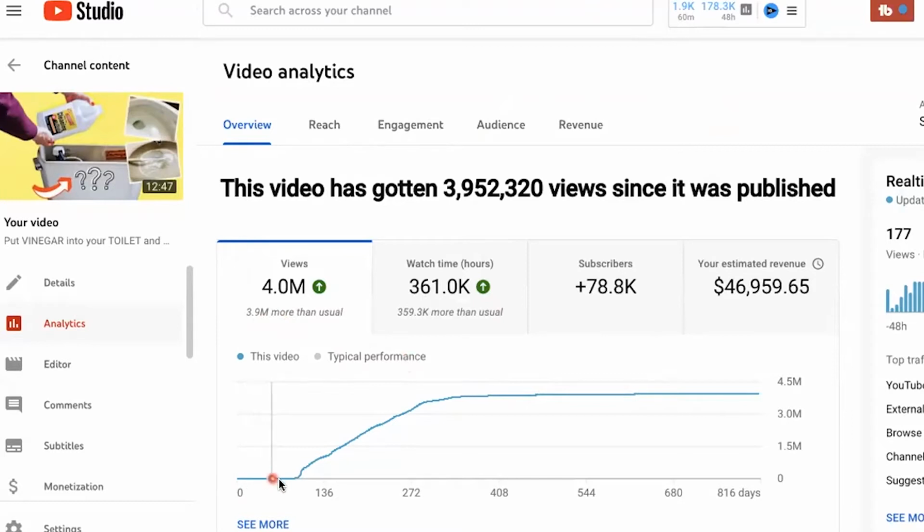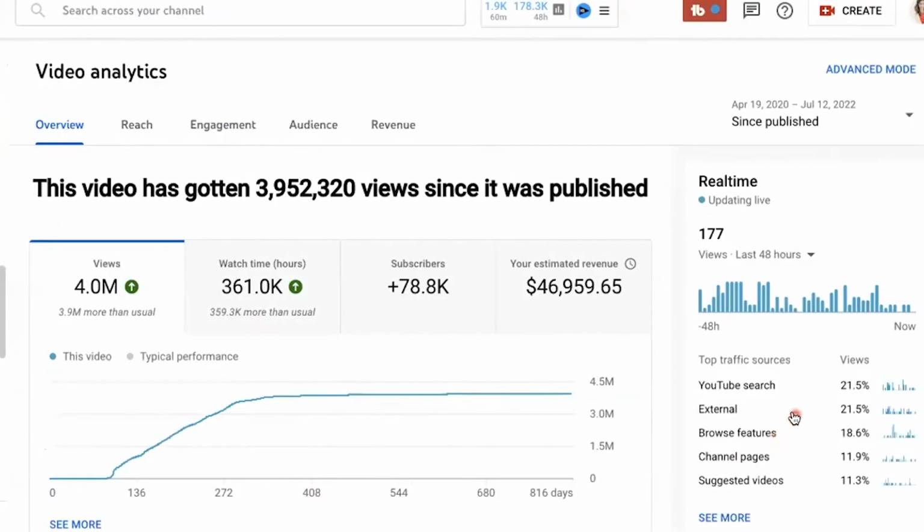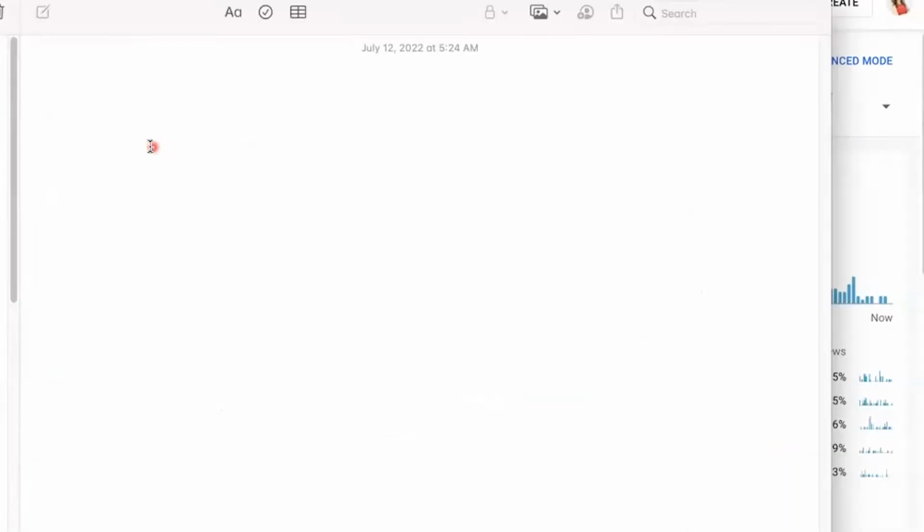But it didn't start out that fast right away, as you can see right here. From April to about July, it seemed to have flatlined. Where is my top traffic source? YouTube search, 21.5%. Pay attention to this very carefully so that you can replicate it.